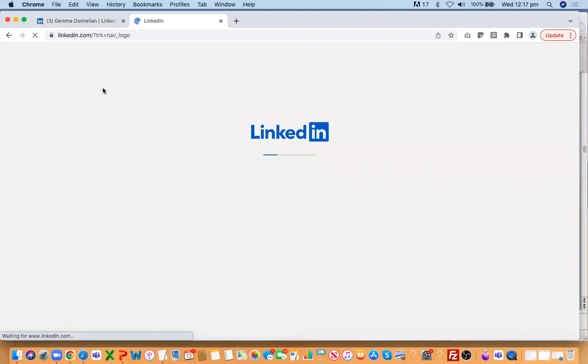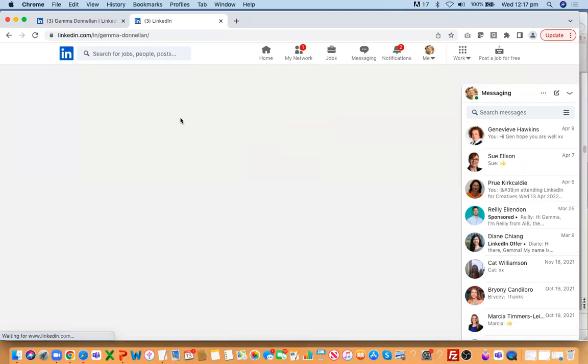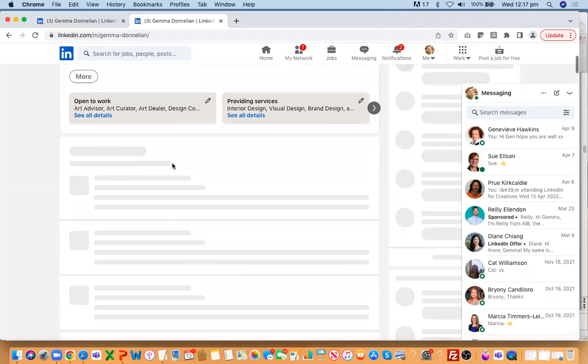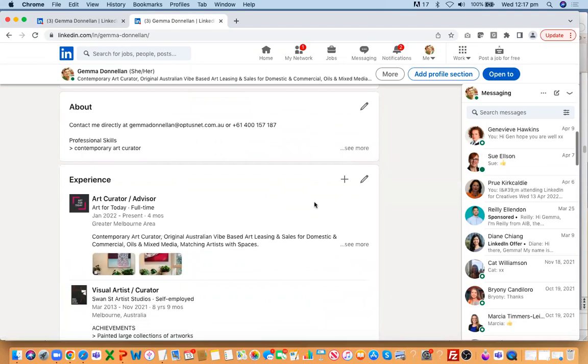And what we've also done on Gemma's profile is we've got the featured section. So there's a couple of older links and a newer link in the featured section. So it's near the top of the LinkedIn profile. So it's pretty obvious. So there's a link to Gemma's personal website and a link to an art auction she was involved in and an exhibition opening. So that's another place to put some imagery. And then, of course, under each of her roles, you can see that Gemma's added in some pictures in here.